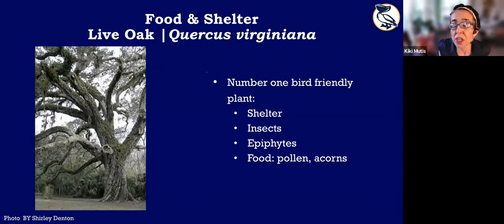Live oak. Quercus virginiana. One of the things that I love most about living in South Florida is that our diversity of trees mirrors our diversity of people. Live oak is a temperate tree. It grows all the way to Virginia. Gumbo limbo grows in Colombia, Cuba, Nicaragua, all of Central America. So we have the temperate and the tropical living together in one community, as we do with people.